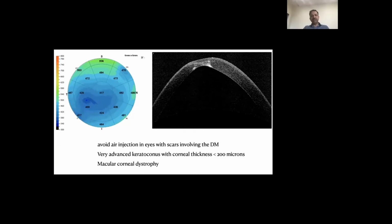Also, in very advanced keratoconus with apical thickness less than 200 microns, the Descemet or the pre-Descemet layer is already quite stretched. So here also, if you try to inject air to create a big bubble, you may initiate the bubble, but when you try to expand it to the edge of your trephination, sometimes these bubbles can rupture spontaneously.